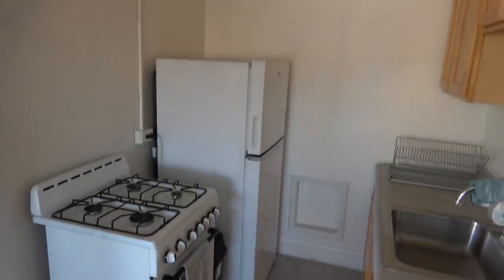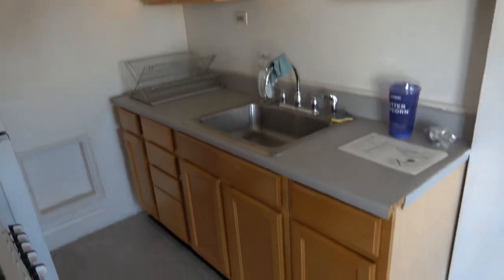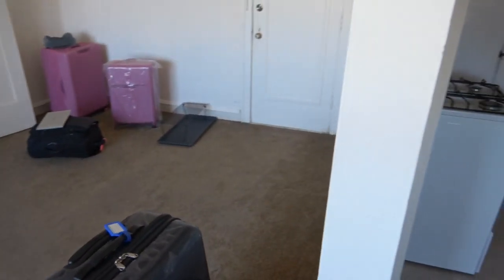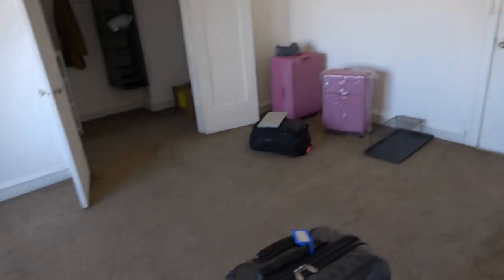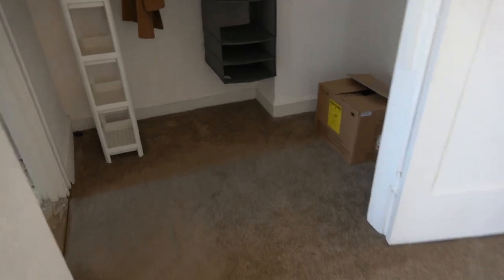The kitchen is also newer, laminated or a ceramic tile floor. Lots of cabinets, stainless steel sink. We'll come out of the dining area and look across to the living area, which is really a very big living area for a studio. And there is the front door. So we'll walk across, take a look at this massive walk-in closet.